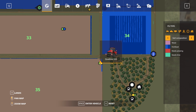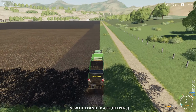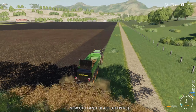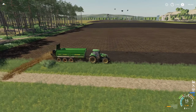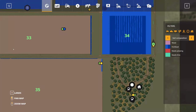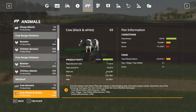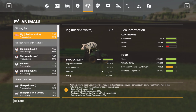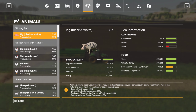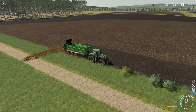We're going to grab the case quad. Actually, should I just wait and... yeah, he's going to be just about done. So what we'll do, I'm going to wait for this worker to get done. Then we're going to move him over to the cotton field. That's going to take a lot of manure, but hopefully I got enough. Like I said, I think we started with like 200,000 liters of manure, and I still got like 64,000 left. And the pigs have 173,000 liters. I think they should be able to take care of that cotton field, and we'll be good to go.